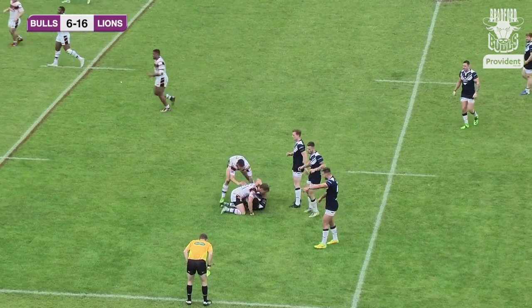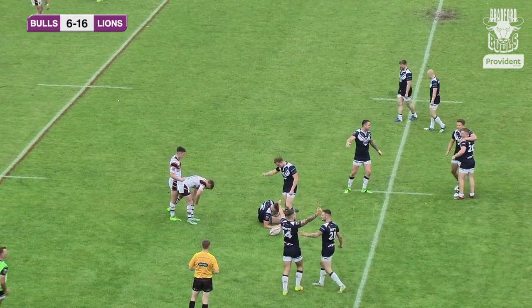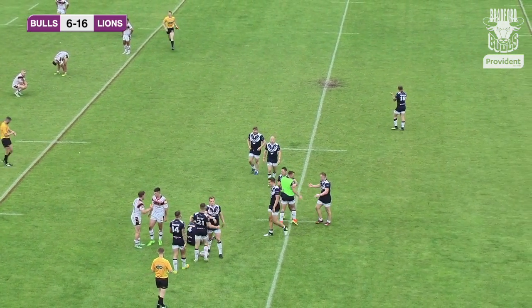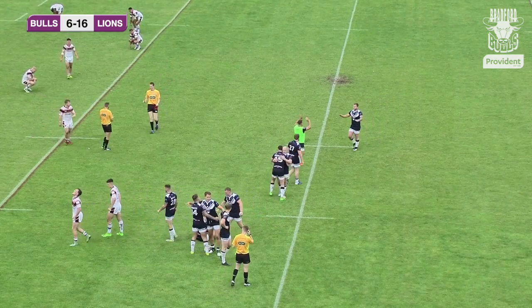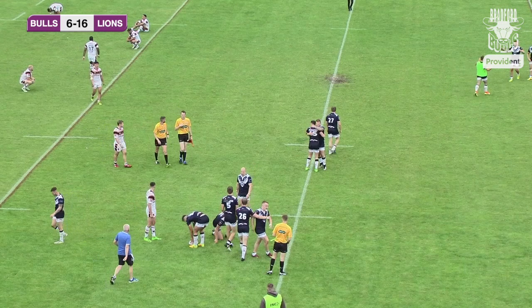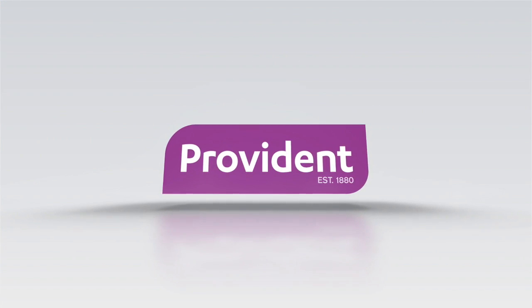And Swinton will be on what tonight? 11. Well, you can hear the hooter go there, and Swinton will take the 2 points here. That will see Swinton sit on 12 points in the division now, and Bradford Bulls remain on 0. Matt, I've got to say, we've covered a few games now over the last few weeks, and for me, that's the best battling performance I've seen today.